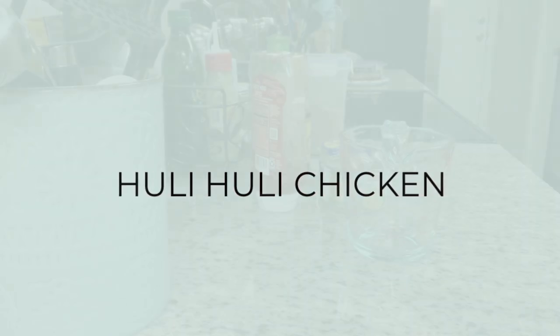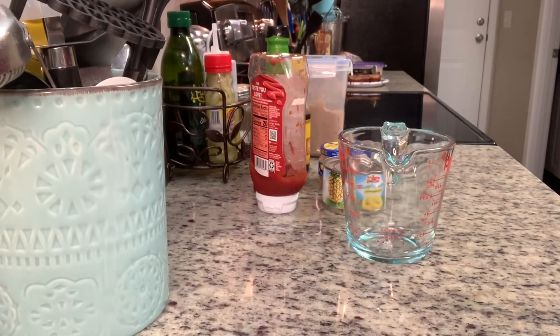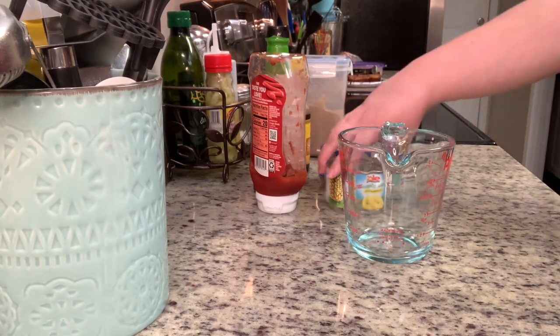For dinner the next night, I tried two new recipes. One was for a Huli chicken, and the other was for a Hawaiian macaroni salad. I'm going to start out by making the marinade for the chicken. I'm going to mix up the marinade in this measuring cup. You could also use a bowl.